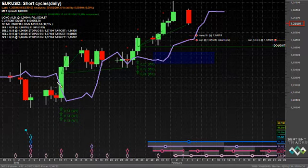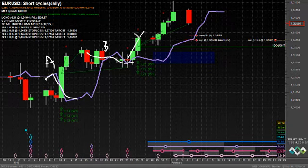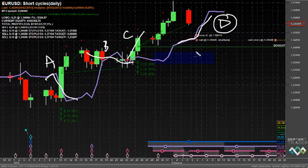Let's just go through these interactions. There is our A category interaction. Here is B, and there is C, and we're expecting D next at the level of the 20-day FLD. And so, as you can see, there is actually a trade order that has been placed already at the level of that FLD, where I will enter into a short D category trade in the euro to US dollar.